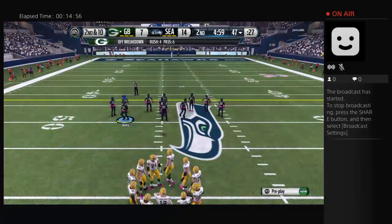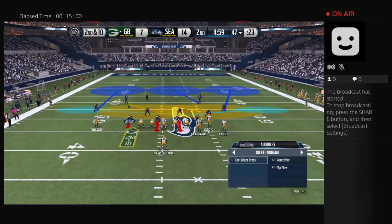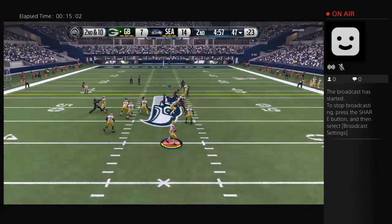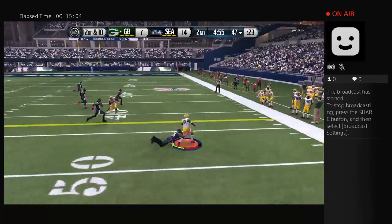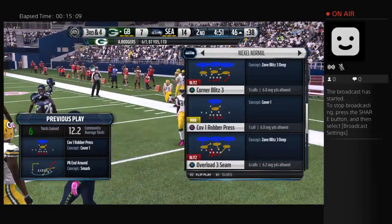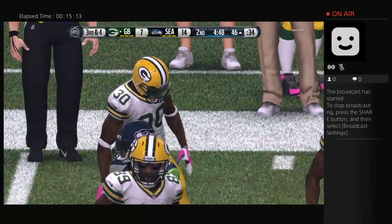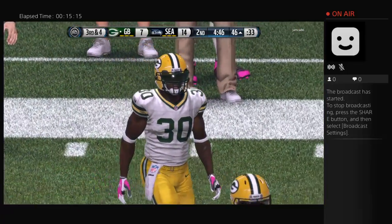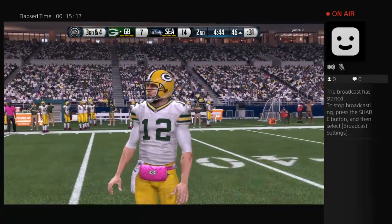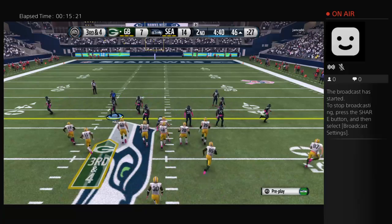Second down after the incompletion. Seastrom, solo back set. Rodgers still has it. Makes the reception. The Packers do a really good job this time on offense. The quarterback throws the ball short. They pick up a few yards, and now it makes third down much easier. 3rd and 4 coming up following that completion.